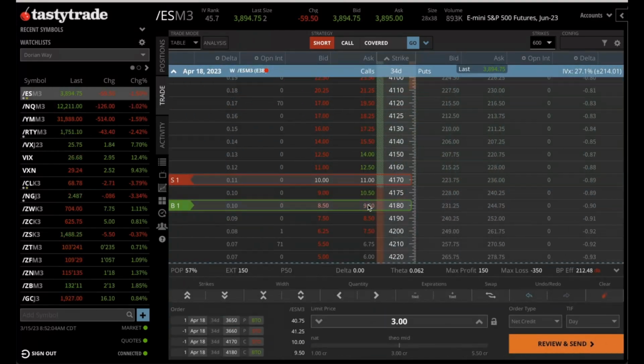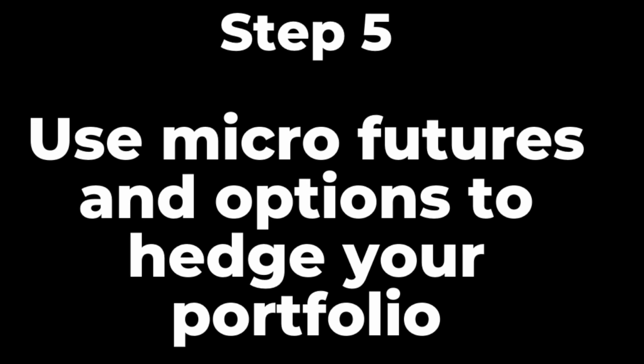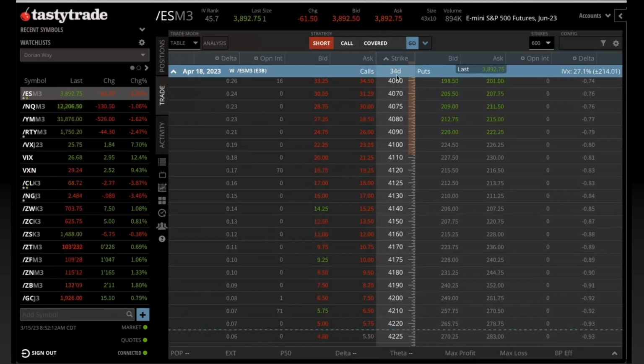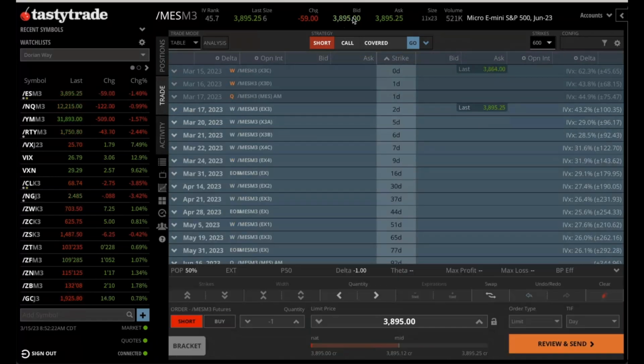The last thing I wanted to talk about, step 5, is that you can use the micro futures to kind of help yourself out. So for example purposes, if I sold this micro future by clicking on the bid up here, this is going to require about $500 and just under $600 in buying power, as you can see right here. But this is going to give me short deltas. It's going to give me 5 short deltas. I'm going to be able to make $5 per point as the ES goes down.